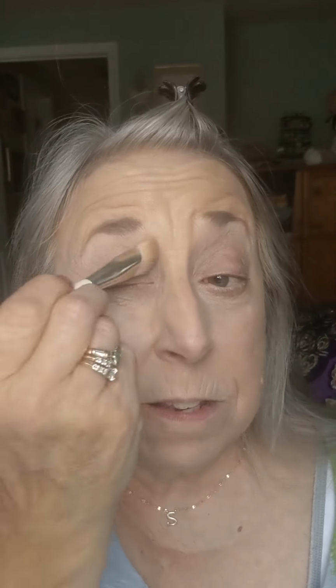Again, this is full coverage. But I do not feel this on my skin. It's not heavy. It's not like cake.